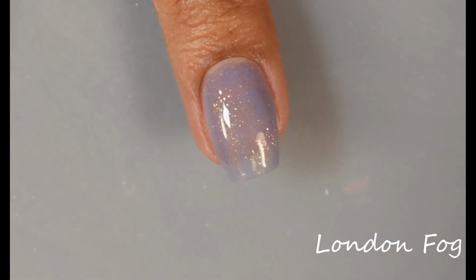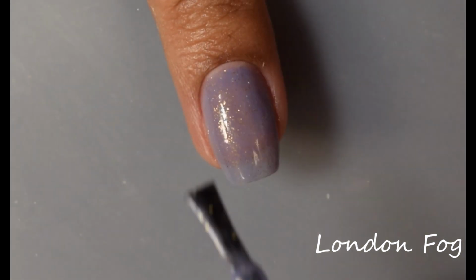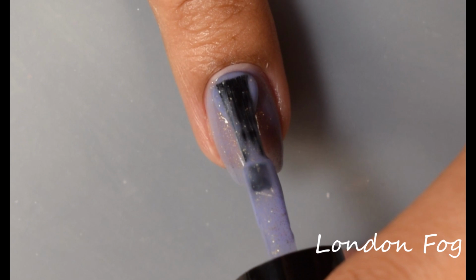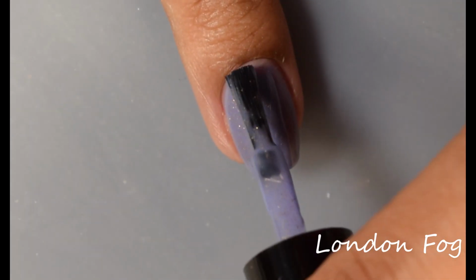So once again, we've got another crelly-like feel on application. I did feel like this one built up a little bit quicker than Turkish Delight, so I took it to 2 coats and I thought it was just fine. Very, very flattering formula here.